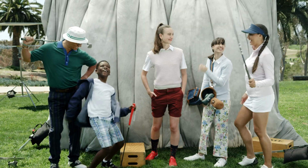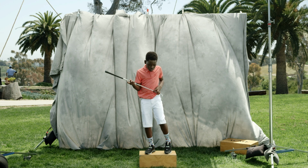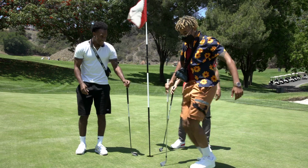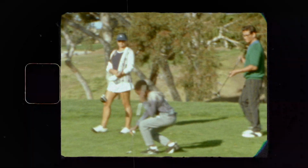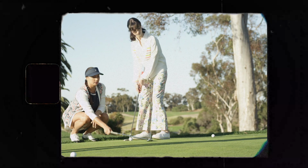Ah, yes, the age-old question. What do I wear to play golf? Well, it's really simple, and you probably already have this stuff in your closet. Let's see. A t-shirt, collared shirt, shorts, pants, some sneakers. See? You're all set. Some things to consider when deciding what to wear.